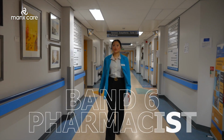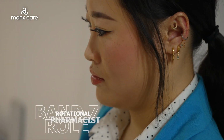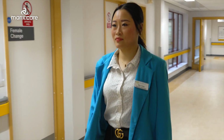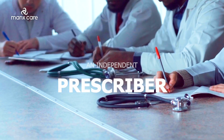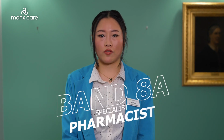I started as a Band 6 pharmacist when I first qualified in 2019. In 2020, I moved into a Band 7 role as a rotational pharmacist. After that, I was given the opportunity and funding to study a 2-year postgraduate clinical diploma, and I trained as an independent prescriber before moving to my current role in 2023 as a Band 8A specialist pharmacist.